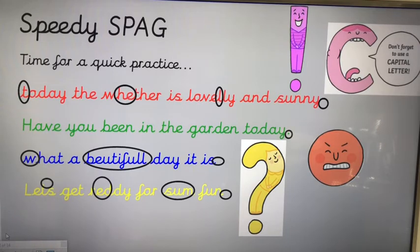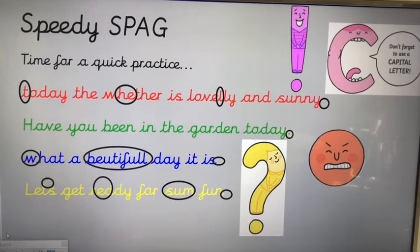W-E-A-T-H-E-R, weather. We had a spelling error, lovely isn't double L. And every sentence has to have some punctuation to finish it off, so you should have had a full stop at the end of that sentence. The next one, have you been in the garden today? Well, it doesn't look like there's anything wrong, but it is a question, so it has to have a question mark to finish it off.